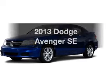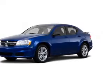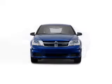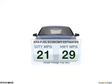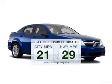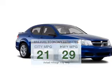Get noticed in this 2013 Dodge Avenger. Travel the roads in style and comfort in this great vehicle. Low emissions and the good fuel economy offered in this vehicle are important to you and the environment.